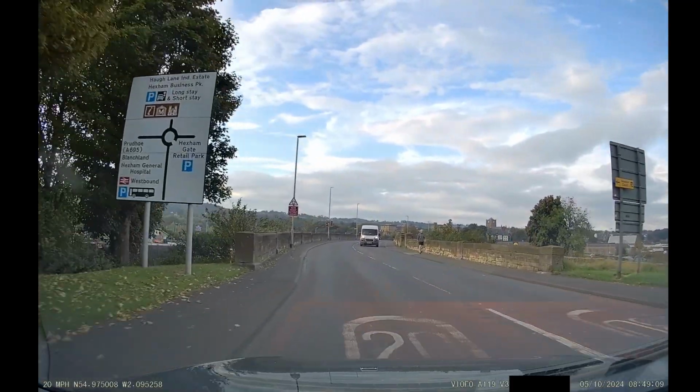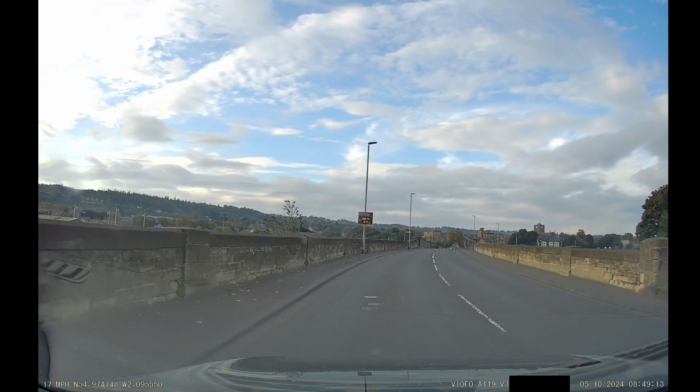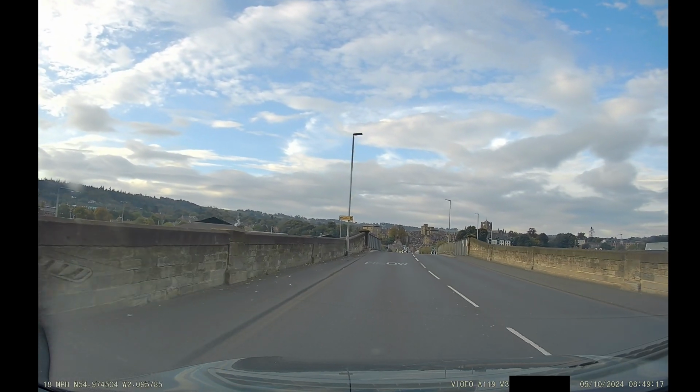20 mile an hour. This is another one where you're kind of coming into it a little faster sometimes, and just remembering once you get to that point, down to 20.